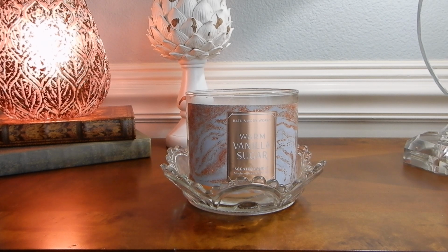Honestly, this is the first time that I've really noticed this on any of my Bath & Body Works candles, so I don't think it's like this huge ongoing issue or anything. It's probably a one-off type of thing. But if you do happen to notice something like this, please either put it in the crock or take it back to the store and exchange it for something else. Don't burn it. It could be a fire hazard, and no candle is worth burning down your house for, right?